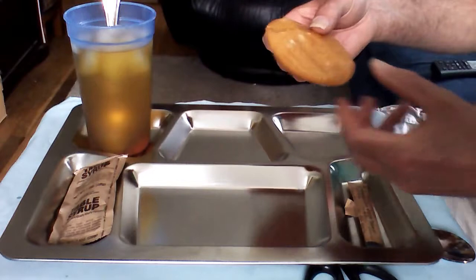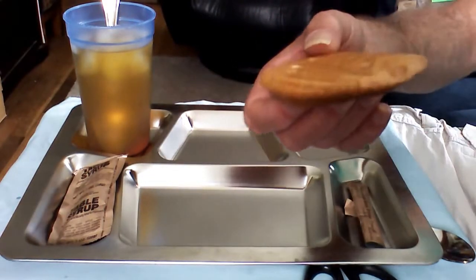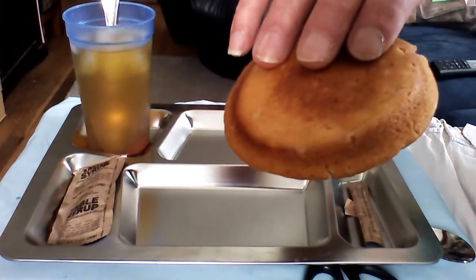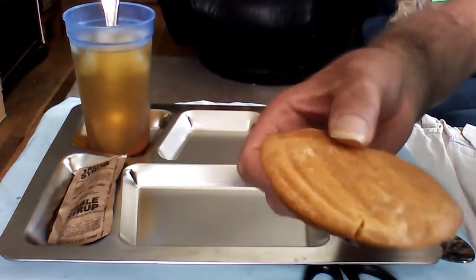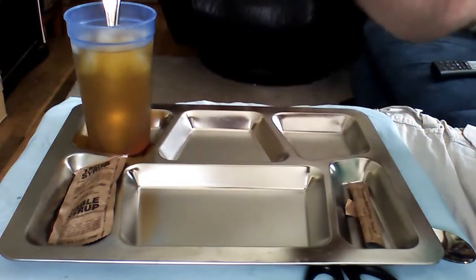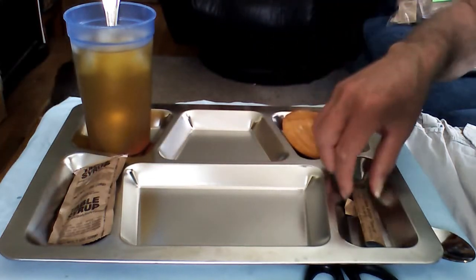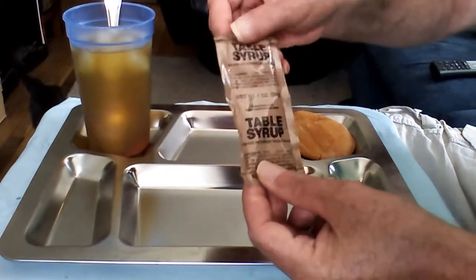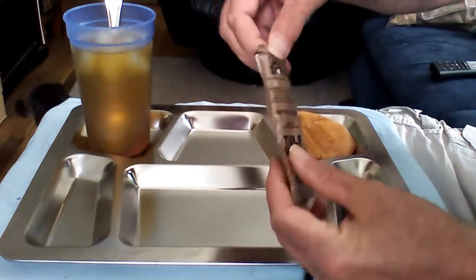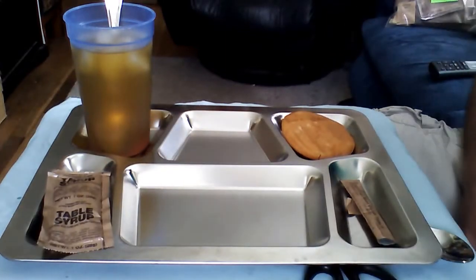This is the maple muffin top. As you can see, it's been baked in an oven. It's not really a muffin top. It's a baked product that they call a muffin top, but very tasty. I can smell the maple on it right now. We have the table syrup. All the nutrient information is on the internet, so I'm not going to bother going into all that. And I'll be right back.